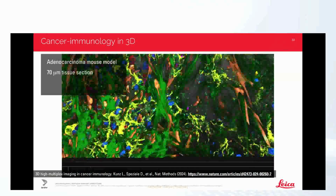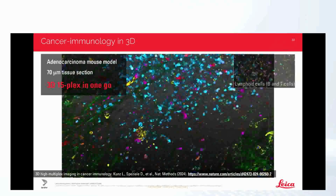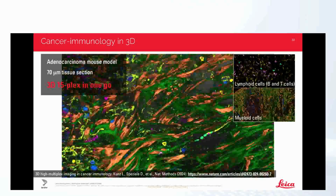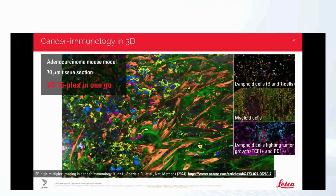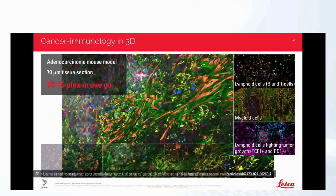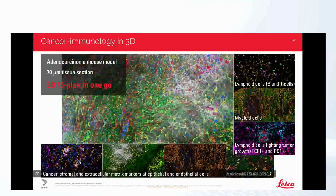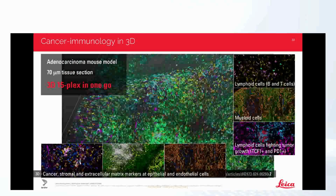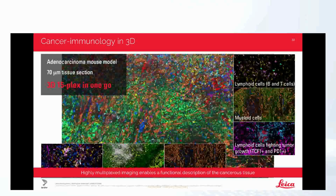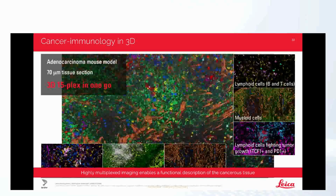And with this number of markers, we're able to ask questions about, or at least identify, lymphoid B and T cells. We can ask and see where the myeloid cells are. We can look for lymphoid cells fighting tumor growth. We can look for cancer stromal and extracellular matrix markers, perhaps looking for CAFs, and epithelial and endothelial cells. So highly multiplex image analysis is functional for description of the cancer tissue with these 15 markers.